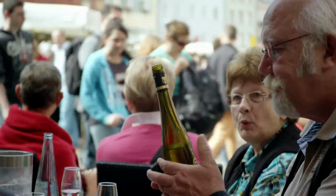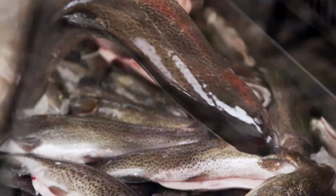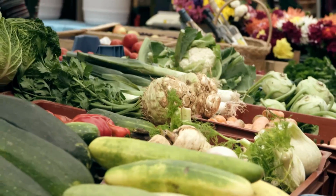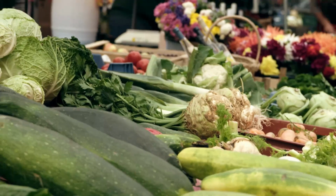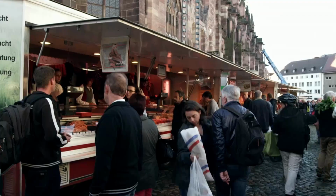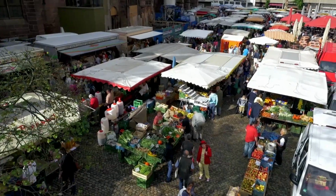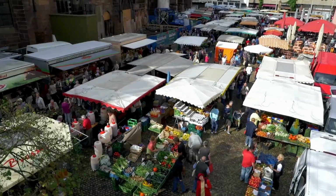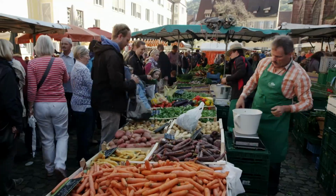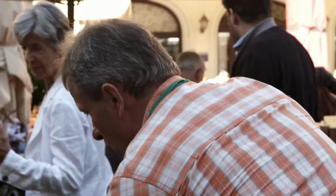Here you can sample local wines, freshwater trout, Black Forest gâteau, and a huge variety of delicious fruit and vegetables. And of course, there's the famous Black Forest ham. On one side of the square are the retailers. On the other, farmers sell their own produce. It's here we find Wilfried Hiss, who farms in a village not far north of Freiburg.